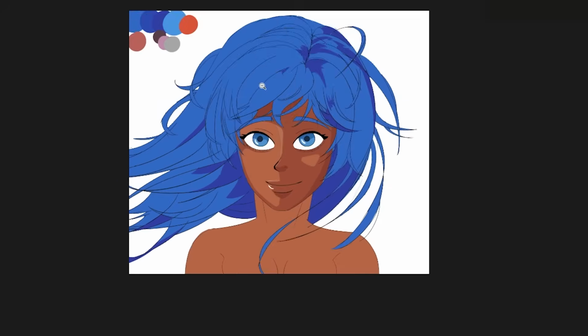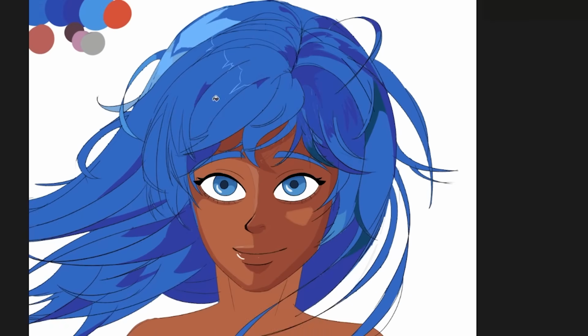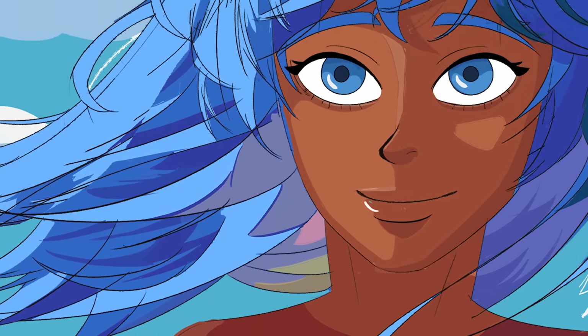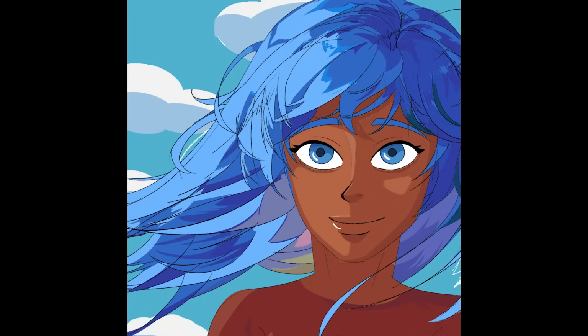Alright, so right now I'm shading, and I think it's been looking pretty good. But when I started adding the lights, that's when I was like, oh damn, this is amazing. Wow, look at this. Look at the shine. I did not think it was gonna turn out like this. The hair is just so shiny. It looks awesome.